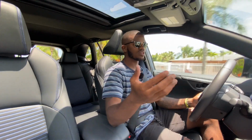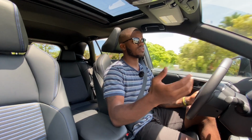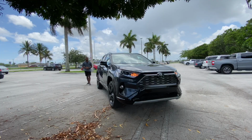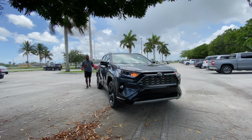I'll put my foot down here. There goes that four-cylinder motor kicking in. It doesn't sound buzzy, but you can definitely tell that this is a four-cylinder. But you do have great fuel economy in this car. Spending time with the RAV4 hybrid, this vehicle is a great daily driver and it has plenty of room and it's easy to drive. So how much does a RAV4 hybrid cost?